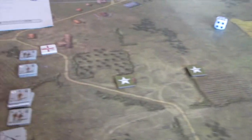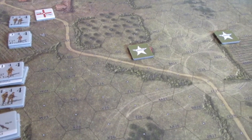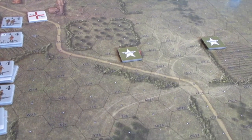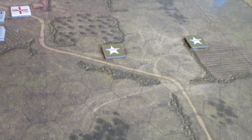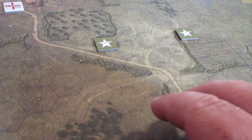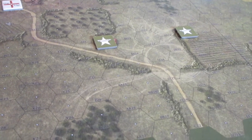You see the objective hexes. Victory in this scenario is who has the highest total of victory and enemy casualty points. So if the Germans cause 10 casualty points to the Americans and control 2 victory locations, say these two here, then they would have 12 points. If the Americans scored 5 and had 1, the Americans would only have 6, so they would lose. Pretty simple.